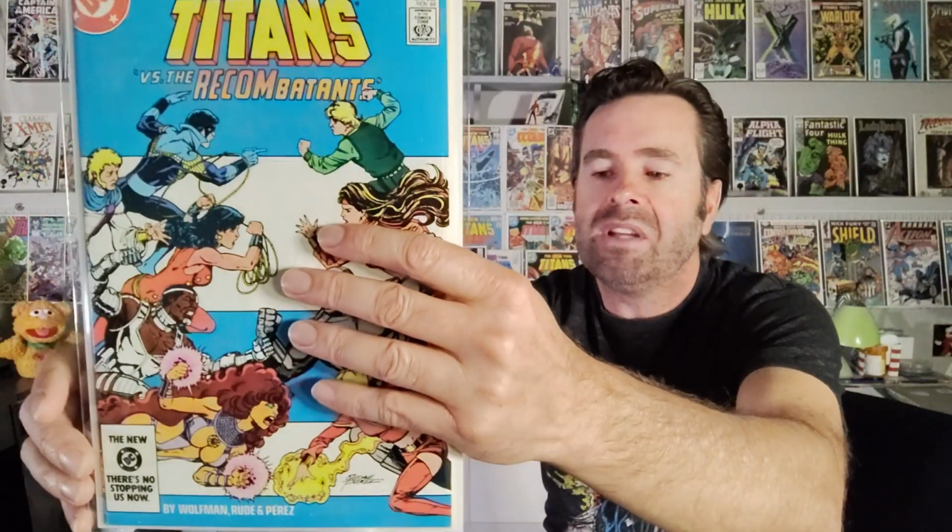Next up, we got issue number 48, and this was one of the weaker covers for me. You've got some of the Titans fighting some villains, but there's only 4 villains up against 5 of the Titans. It's like, this should be a pushover, especially when they're nameless villains.